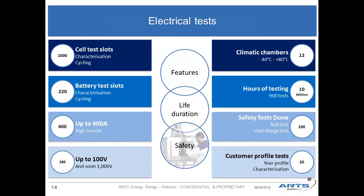We have the ability to make a lot of tests. Those of you who came to NERSAC have seen what we call our electrical test laboratory. I will not go over all the numbers, but you must keep in mind that we can make tests in a very large range of temperature.